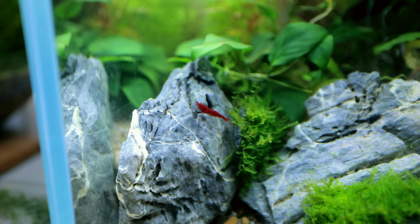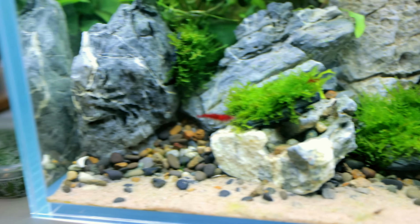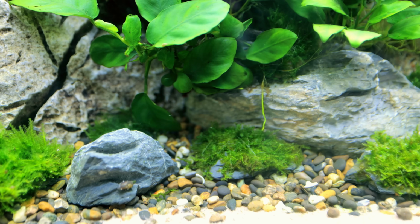Look at this awesome little shrimpy just going for a little trot about. Make more babies for me, please. That is a female, I believe, as well. Look, you can just tell by how vibrant it is in colour, and that back tail sort of scoops out.